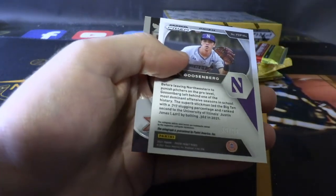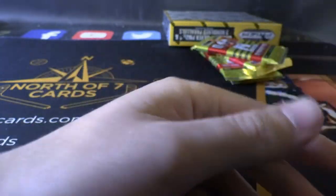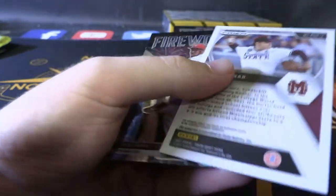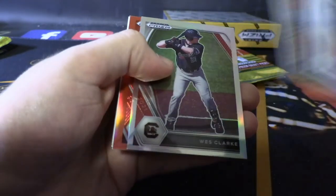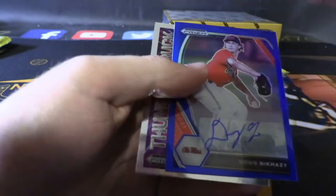Kyle Manzardo at 99, Max Bain, Carlos Tavera. Here's a Sean Gusenberg auto out of 99. Bliss. Dylan Dodd, Carson Williams, auto of Will Bednar. Wes Clark, Matthew Frazier. There's a Doug Nikazie auto out of 99.